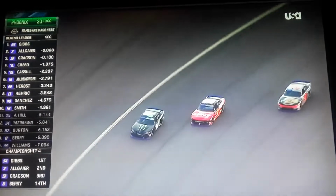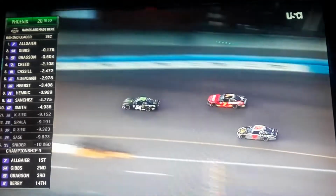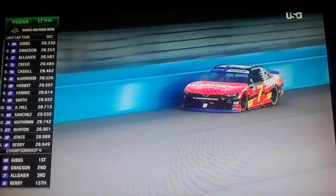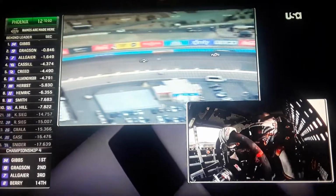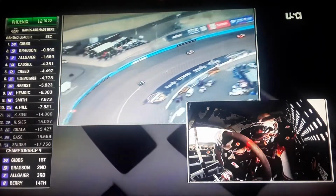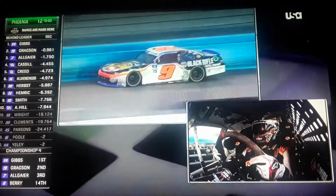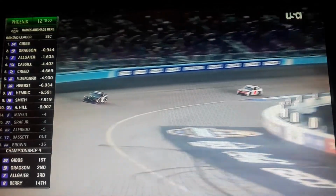Now to the high line for the 7. Noah Gragson coming into the picture. Allgaier trying to cross him over as they go down the front stretch and into turn 1. Allgaier takes the lead back, but up the track he goes. Here comes the 54 of Gibbs. There's the 9. Now a big run down the backstretch. Allgaier trying to drive in the corner. Closing now, the momentum using that high line for Gragson. Way up the racetrack, once again, was Gragson. But the gap not getting any smaller. Gibbs still with almost a second lead.